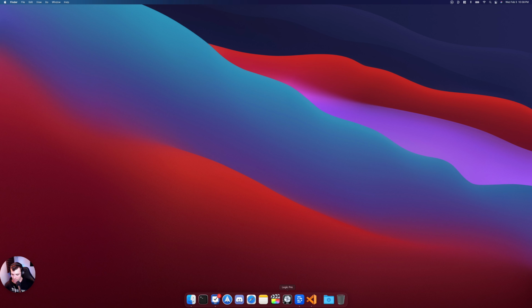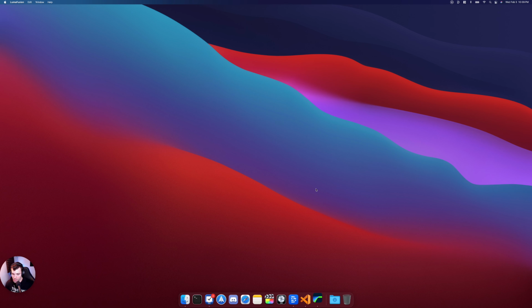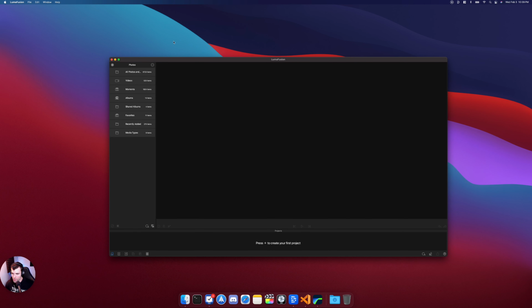Now, I do like both, but for the price tag and for the performance difference between Final Cut Pro and an app called LumaFusion, I don't see the reason to use Final Cut Pro. So LumaFusion is an app that is on iPad. It also can work on your phone, and it now works on macOS because of the new M1 processor. So if you have one of these new M1 Macs, you can actually run some iPad apps. So if I open up LumaFusion here, you can see that I can run the full version of LumaFusion on my Mac.